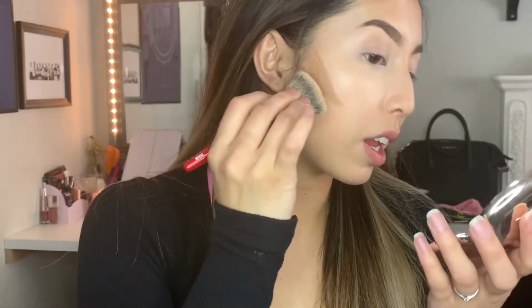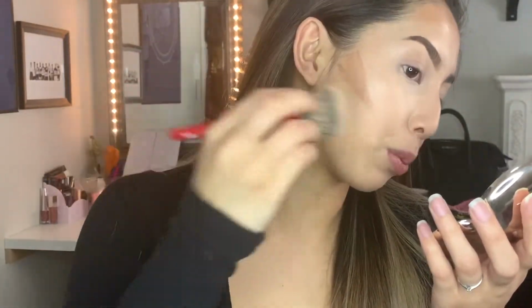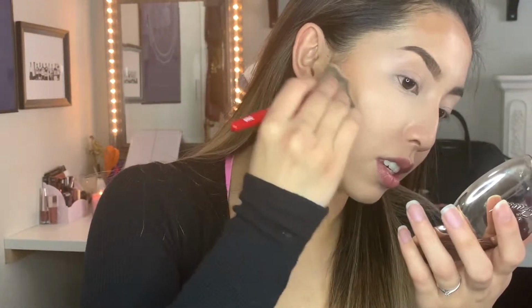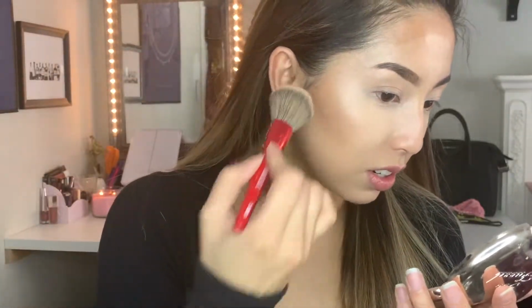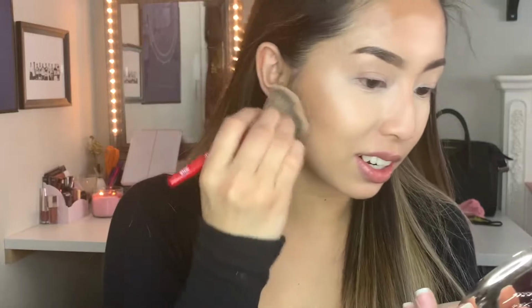Next, what I'm going to do is take the bronzer brush I use normally and use it to pat out the product. This brush is really nice and dense, so it does a pretty good job with cream products. And with contour, again, you always want to blend it upwards to lift your features instead of dragging it downwards.